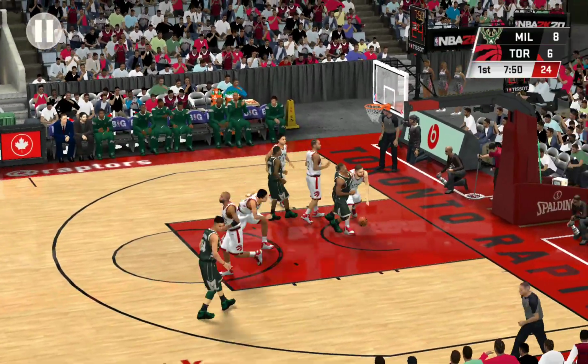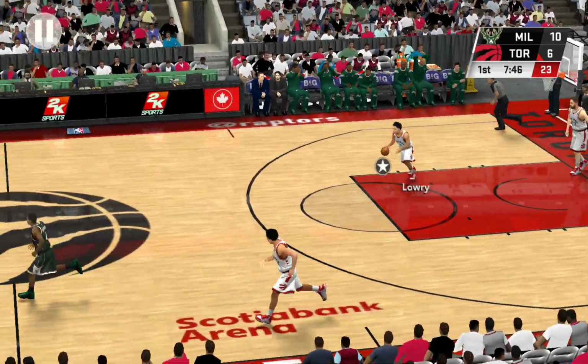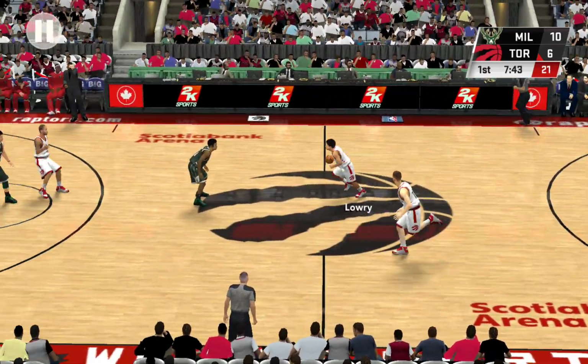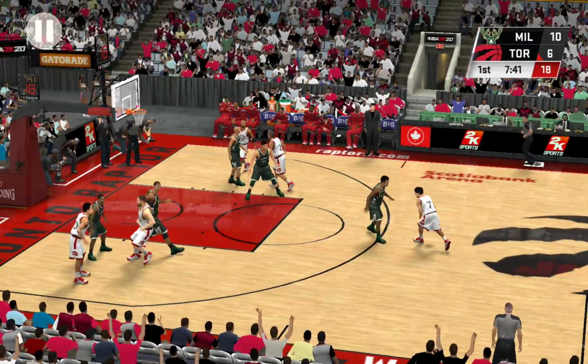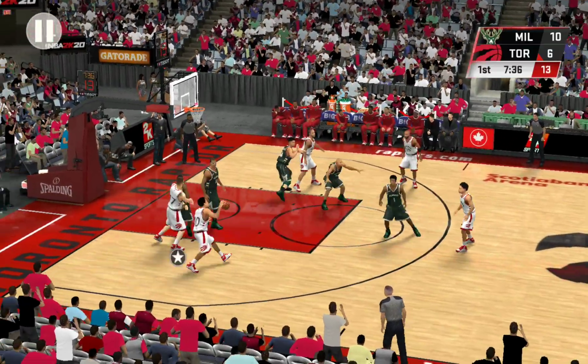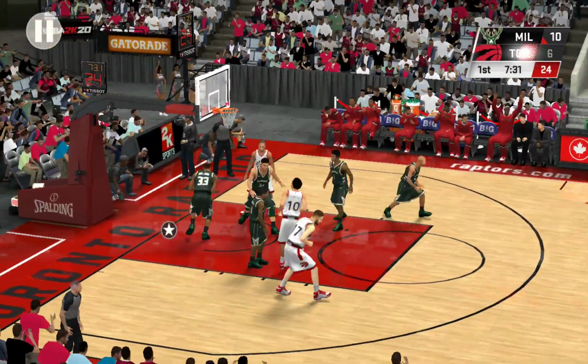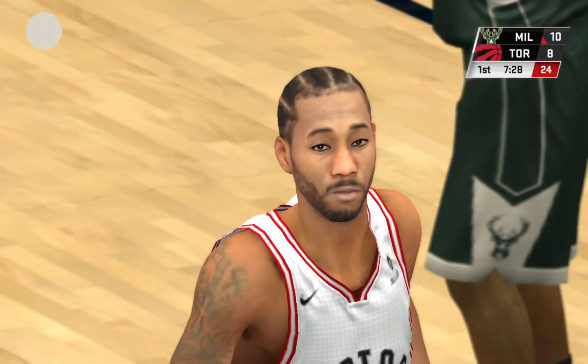Hit the floater. And Moncrief gets it to go. Now there's something for the top 10 highlight reel right there. A layup can be just as sweet and as pretty as a dunk sometimes. Now here is Lowry. To the middle. Here's Leonard. Sinks that one from the post.